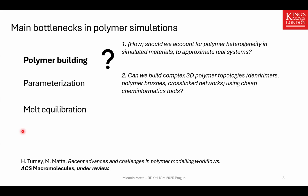The questions I asked myself with this project, and I'm going to try and answer them partially at least today, are, first of all, polymers are statistical objects. They are not just the same sequence that you copy paste multiple times, put in a box and simulate. They have dispersity, and they can be random copolymers. They are statistical entities, and so ideally we should treat them as such in simulations, and that's not routinely done.